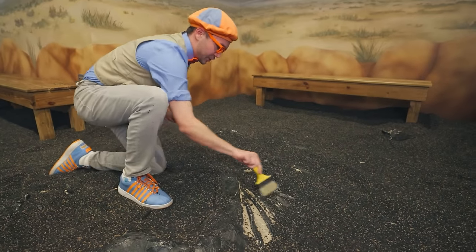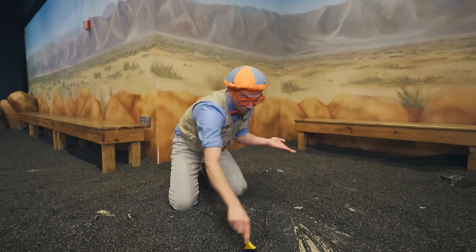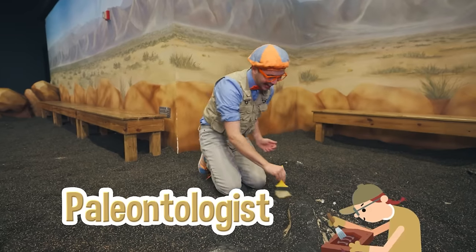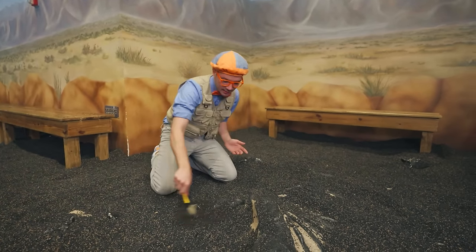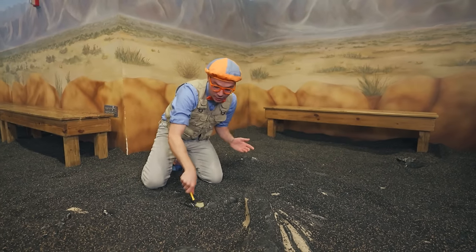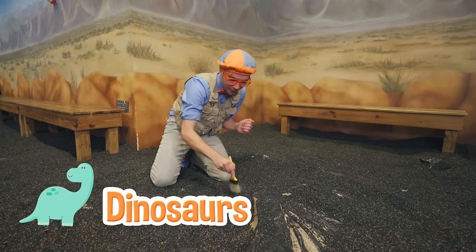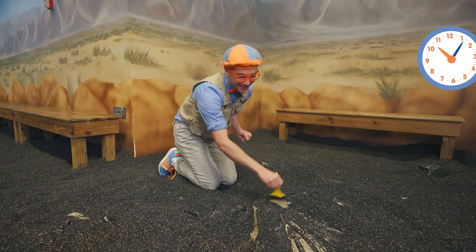Gotta keep brushing. Whoa, did you know that people who work to study dinosaurs, they're called paleontologists? Yeah, I really like dinosaurs, but I'm not a paleontologist. Yeah, paleontologists, they know all about fossils and dinosaurs. Whoa, they study dinosaurs every day. That's a lot of dinosaurs.